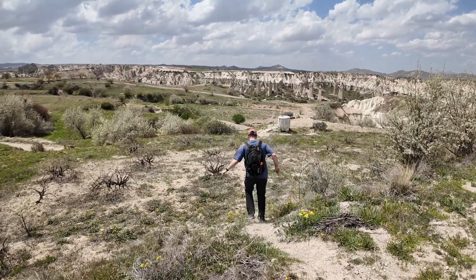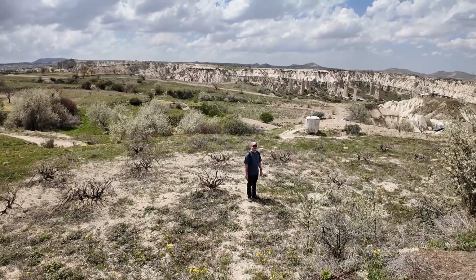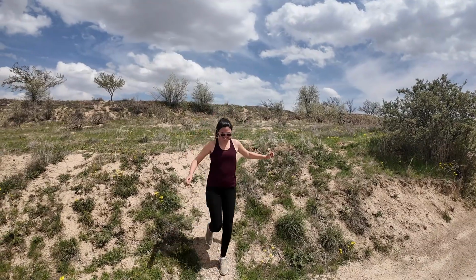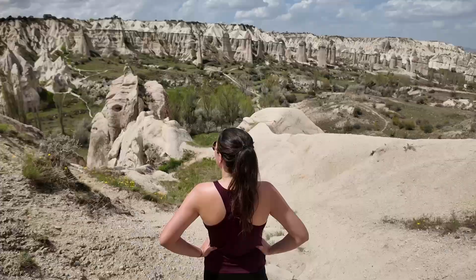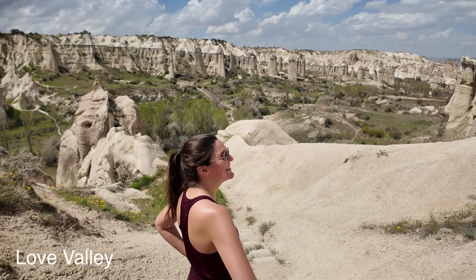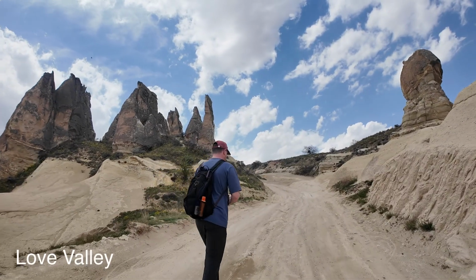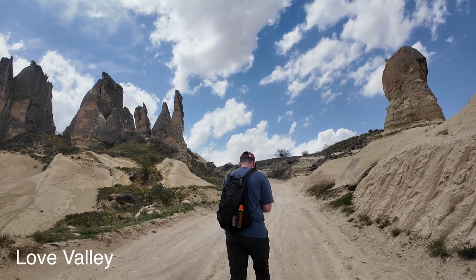Our final recommendation for Cappadocia is to do a hike in the beautiful scenery. One of the best places to do this is Love Valley. You can reach Love Valley in around half an hour if you take a walk from Göreme town centre, and it's a great place to take a short hike and admire the scenery.